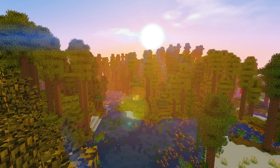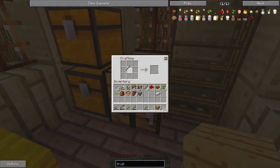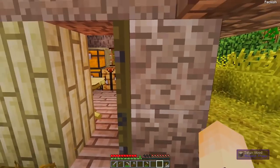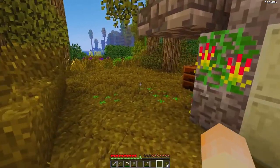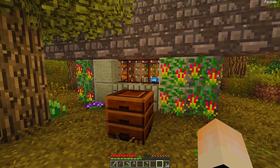The sun rises on a beautiful day. I spent yesterday actually working on the outside of the house here. I wanted to just clear things up a little bit. I hope the owner doesn't come back, because this is going to be quite a surprise when they come back and somebody else is living in their home. So yeah, that's a thing.